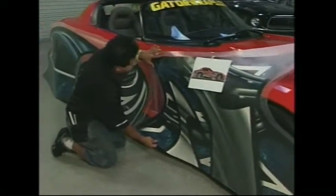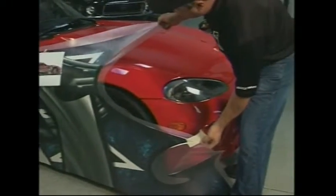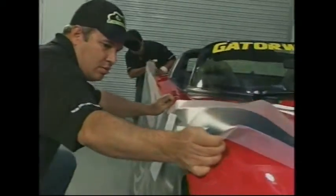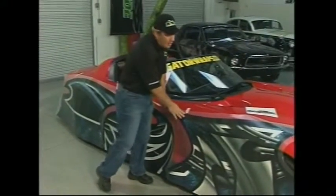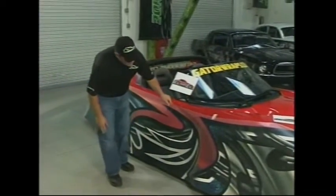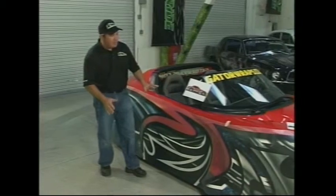So we need to line it up with the design. So we're going to drop this in down. I need to go down a little bit more, Jose, and then we'll come forward. Now we've got everything lined up. We're going through the vehicle and we're seeing exactly what we need to do. We've got it taped up and kind of where it needs to go.